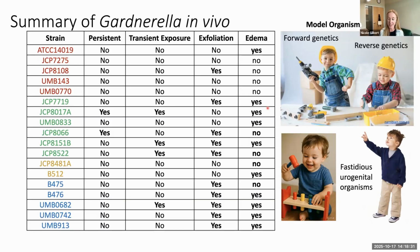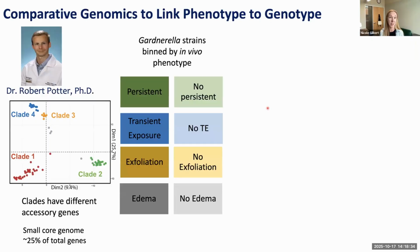But I'm often telling my kids that having friends is more important than having tools or toys. So it's good when you have a friend that works just down the hall who is an expert on comparative genomics, and he also happens to love Gardnerella, which is great. So collaborating with Dr. Robert Potter, who now is at CHOP, we were able to take the whole genomes of these 18 isolates, and we parsed them into whether or not they elicited these particular phenotypes. And then Robert puts them through a pipeline where we can look for which genes were associated with these phenotypes.